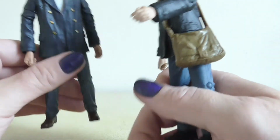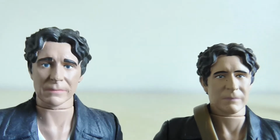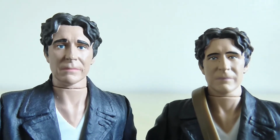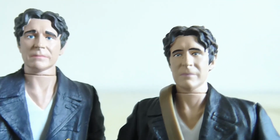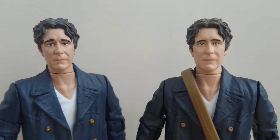And it's a big one. The other difference is in the faces. This one is very over the top. The eyebrows are insane. The lips are very pink. It actually looks better on camera than it does in person, but he's very slightly over-exaggerated, a bit cartoony. This one's a lot more neutral. His eyebrows are under control. So on that detail, this one also wins.